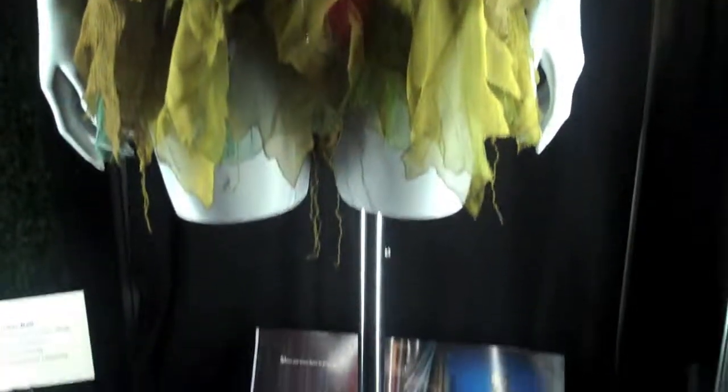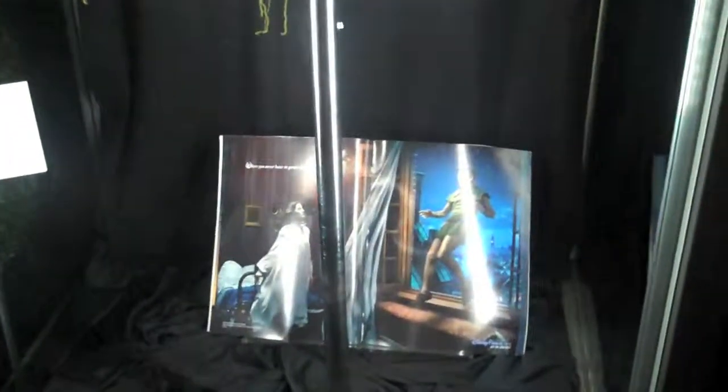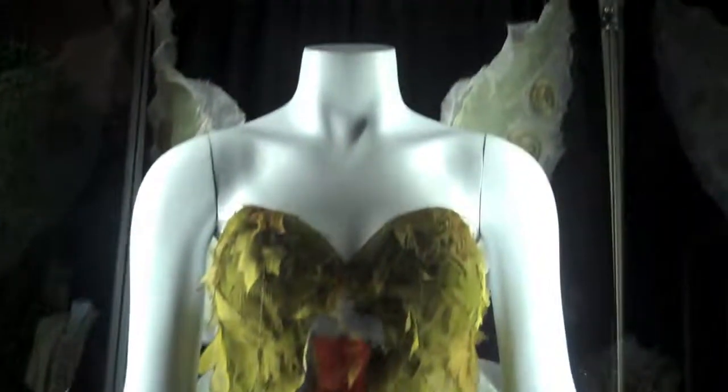Here's Tinkerbell. This is from a Disney Dream Portrait. Oh yeah, these are Disney Dream Portraits. You guys gotta check these out. Annie Leibovitz. And you're not gonna believe who wore this one. Tina Fey. That's what it says. Tina Fey wore this Tinkerbell costume. If you look really carefully, you'll see her right there.